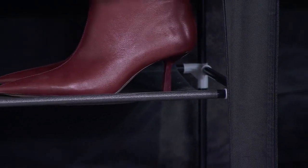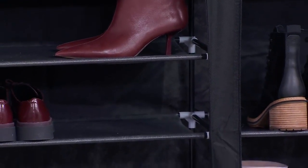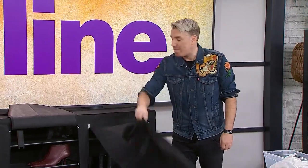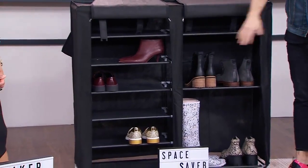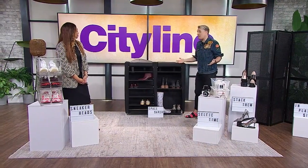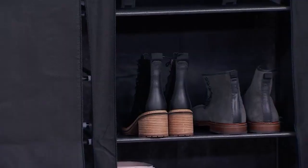Ooh, I want the gold ones. But what's great... Pretty. Very pretty, right? Yeah. What's great is it's actually just a really easy system that clicks together so you can customize it. And because you can customize it, you could do boots on one side, your shoes on the other side. You could assign a shelf per child so everyone keeps their shoe organized. And then when company comes over, you can just pop down the flaps.